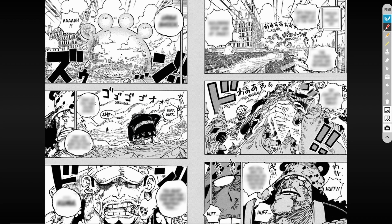And even if we look down at these bottom panels, we have the same thing. Close-up of Kuma on the right, close-up of Akainu on the left. It's staying very consistent about that, and it's not just about the positions within a panel, but on the page as a whole.